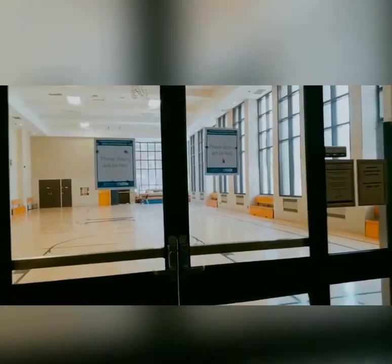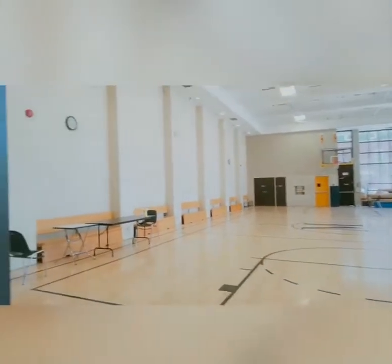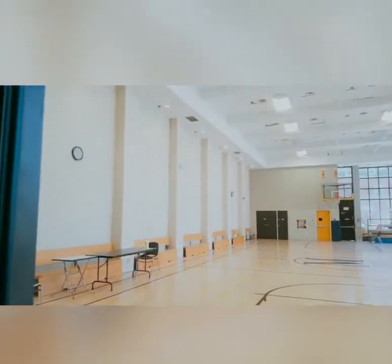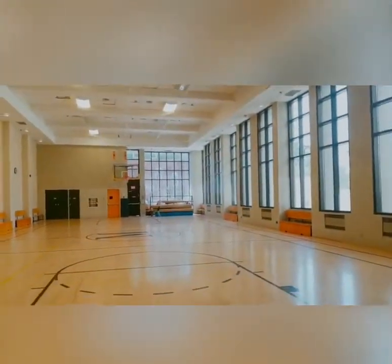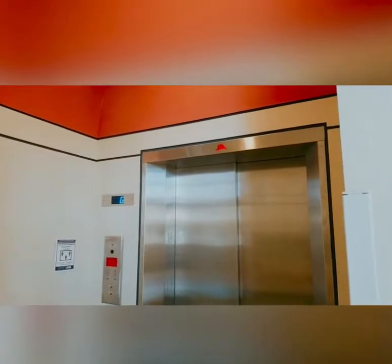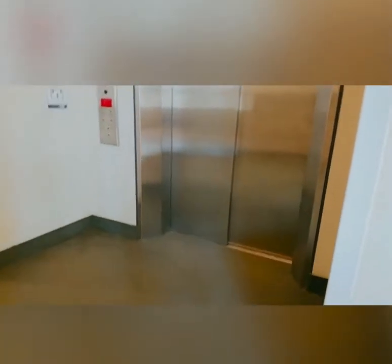Here we have the gym. In a normal semester, the gym is used in the evenings for intramural sports. It can be used for pickup sports throughout the day and booked for events. Its operation hours are from 9 a.m. to 10 p.m. Head to the front desk with your student card to take out any sports equipment you may need. Just outside the gym, you'll find an elevator. This particular elevator is used to access Michener residents.